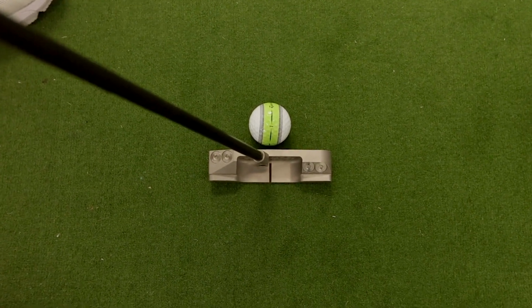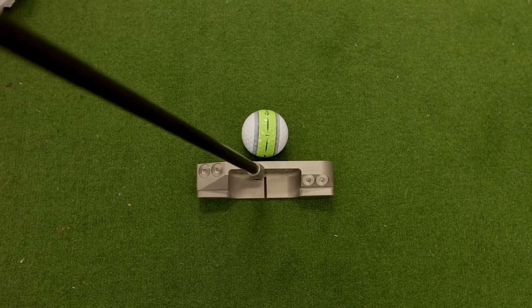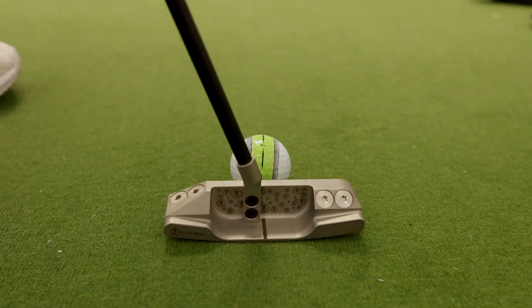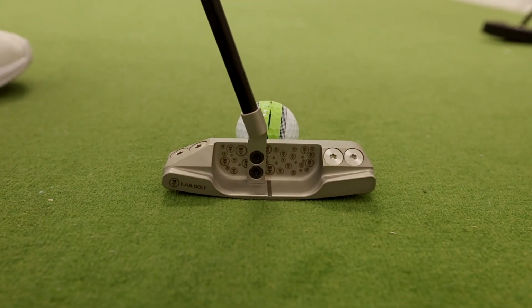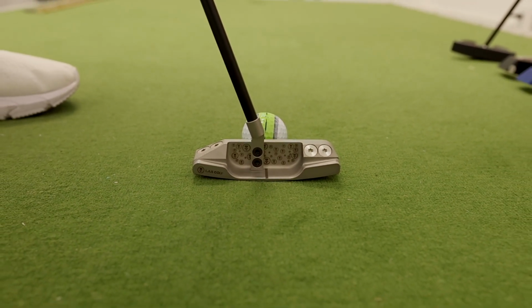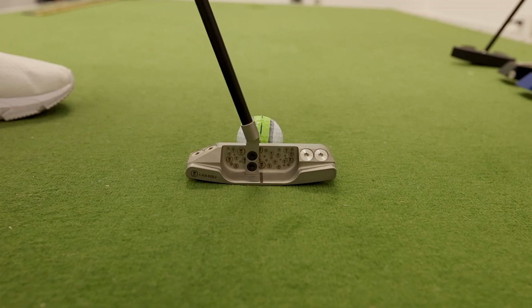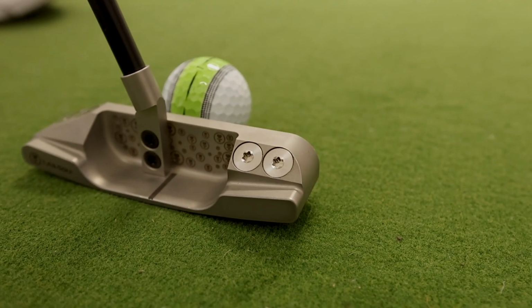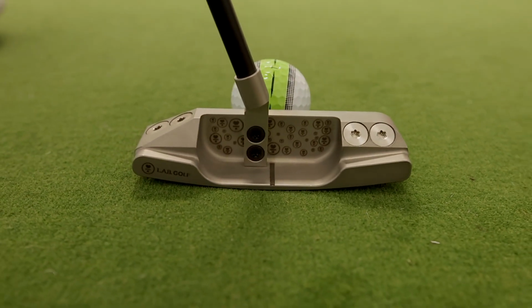So this one does sit pretty normal for me. Again, I'm using a Ping PLD Anser. So shape-wise, very comfortable. I feel alignment-wise, it's also good. It's got a good weight to it with all the weights. What is kind of interesting, this is the only putter they offer with the weights on top and bottom. So we'll see how that plays out through the stroke, how it affects sound and feel. So we're going to go ahead and roll a few putts with it.